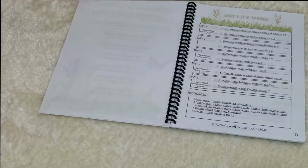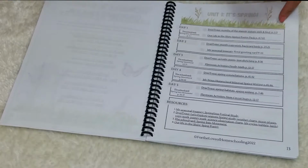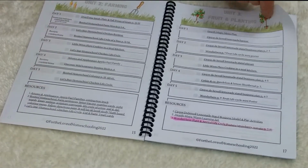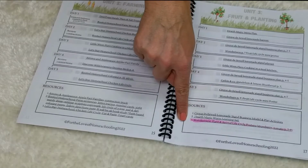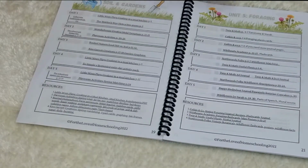Okay, I'm going to flip through these rather quickly. If you're somebody that loves unit studies and feel a bit unsure of how to put them together or just prefer somebody else to do it, they've certainly done it here. They lay it out, give you all the resources, what to read on what day, and they even theme them. This one is It's Spring, Farming, Fruit and Planting. So I started looking through things and went, oh, that looks interesting. And then I turned back and went to the list at the beginning.